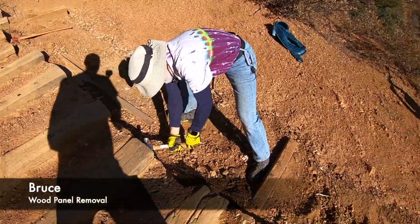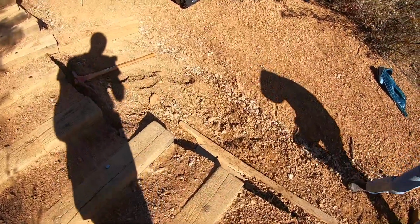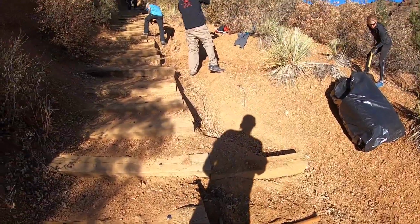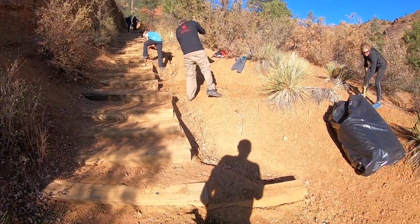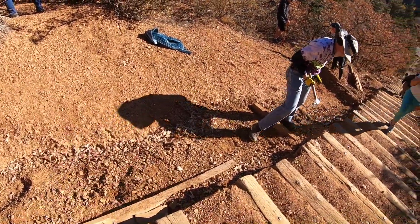Bruce is pulling out this wood paneling on the edge, which does prevent some undercutting, but we're gonna improve it in the next event. Most of it is so old that the rocks just flow underneath the wood.